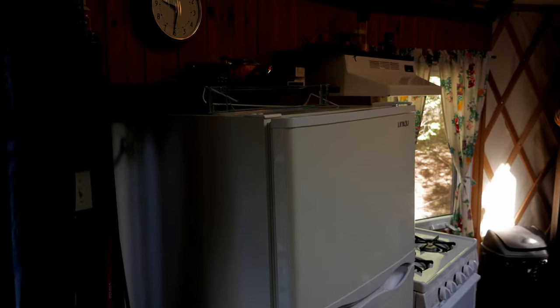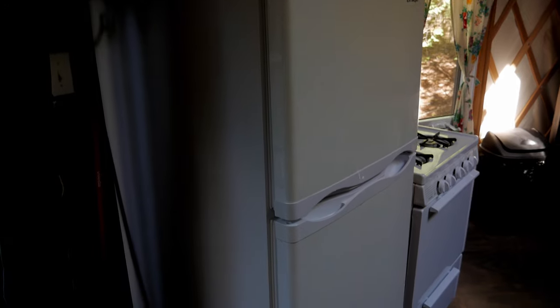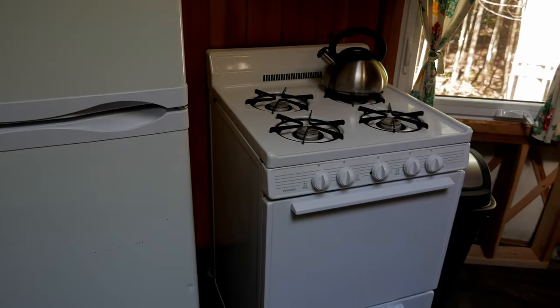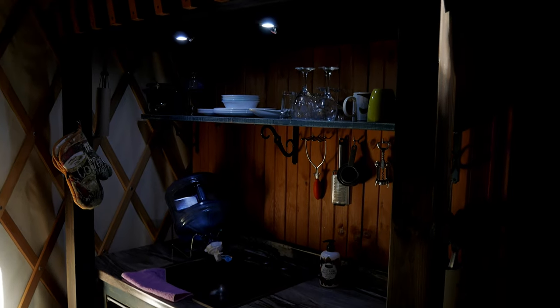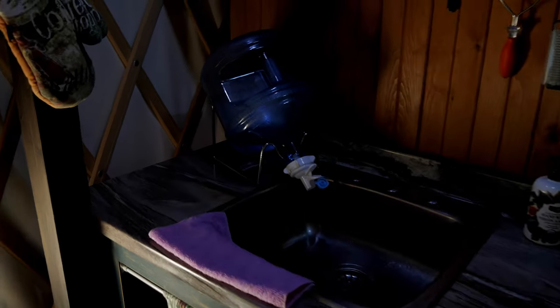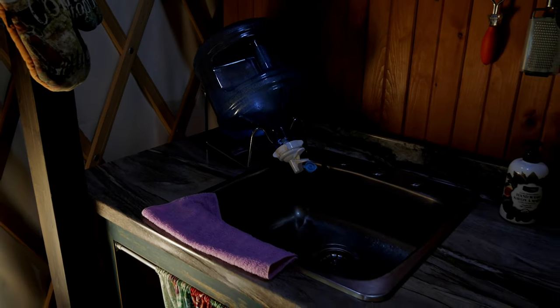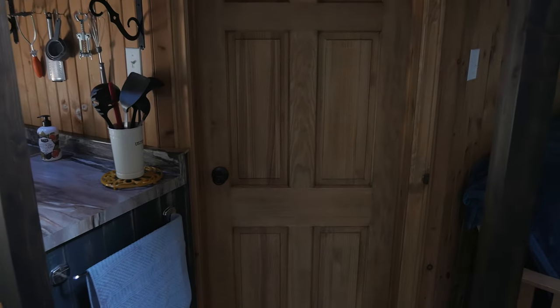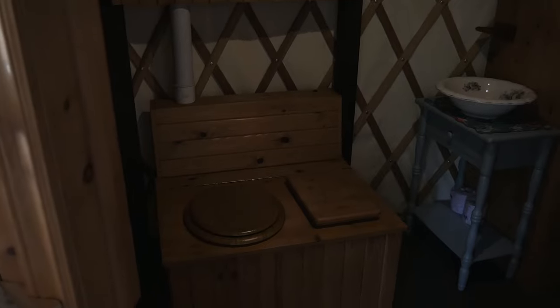As you can see, we have here a full-sized fridge. Also, there is a big gas stove. A nice little kitchenette area, which has everything needed for your stay. They provide water in those plastic bottles, more than enough. On the right side of this kitchenette, there is a door, and it is... This is a compost toilet. It's a huge upgrade to have an indoor toilet in the yurt.